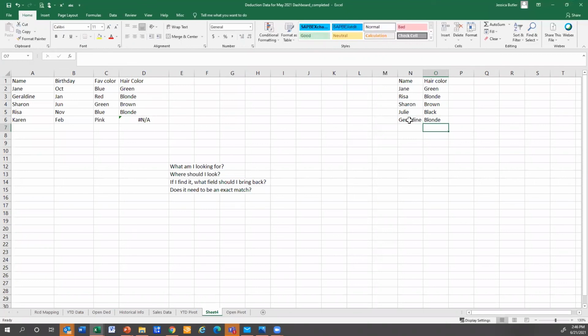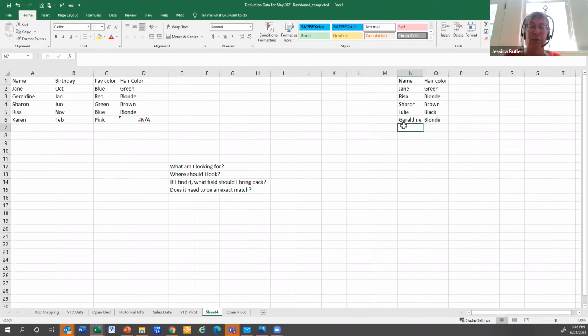Yeah, right. So that's VLOOKUP in a nutshell. I mean, there are some rules about it. Meaning, I'll show you a rule. If I had Geraldine in here twice, it just finds the first one. So you have to think about your data. If I have a one-to-many, it's going to be a problem. I have to find a one-to-one or understand that it's going to take the first one.